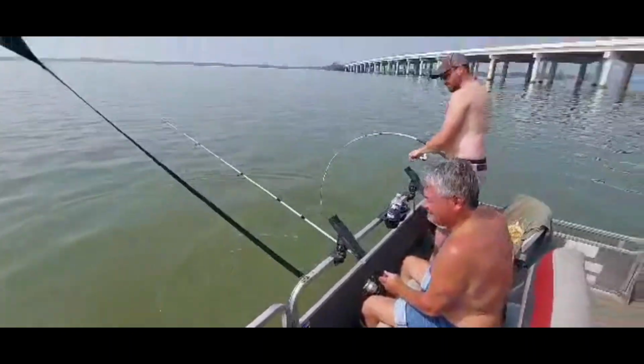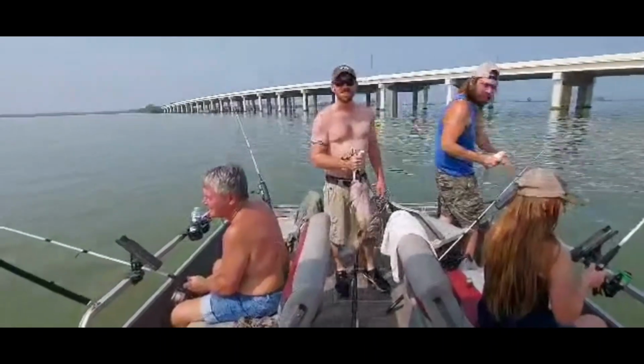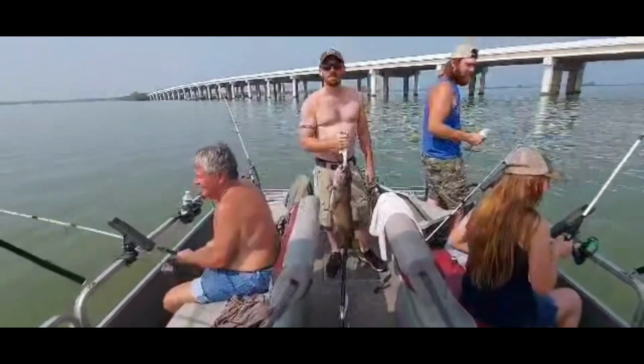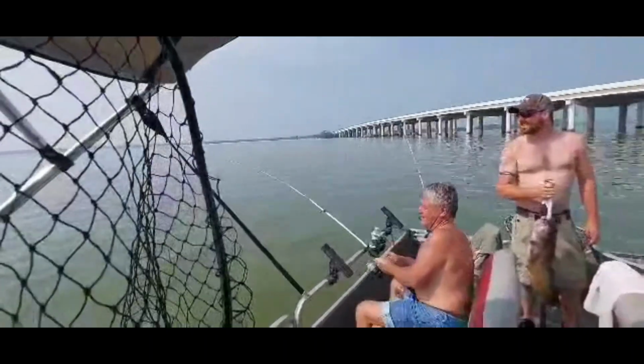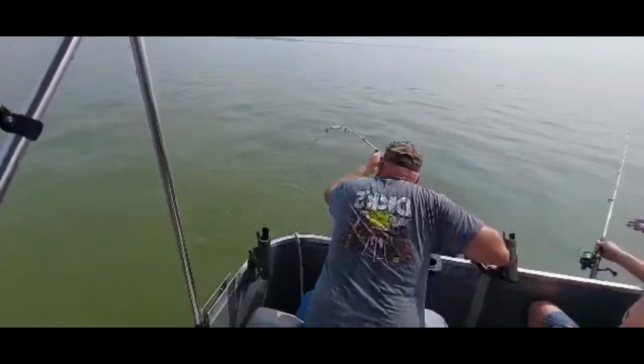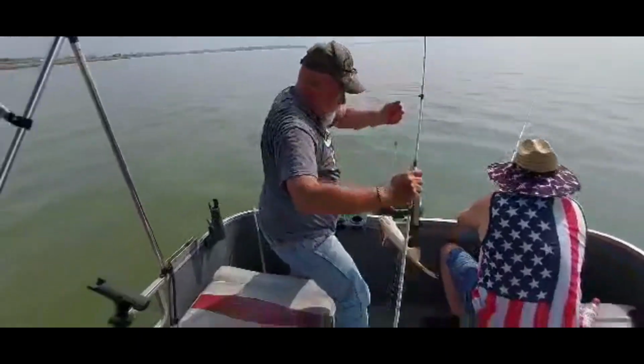Big fish. You got to get the net. That's a nice fish there. Can you turn around? We can see the side. There we go. Yeah, that's a big fish. And they got one, just had one hit there. They got one back here. So that's the way it's been.